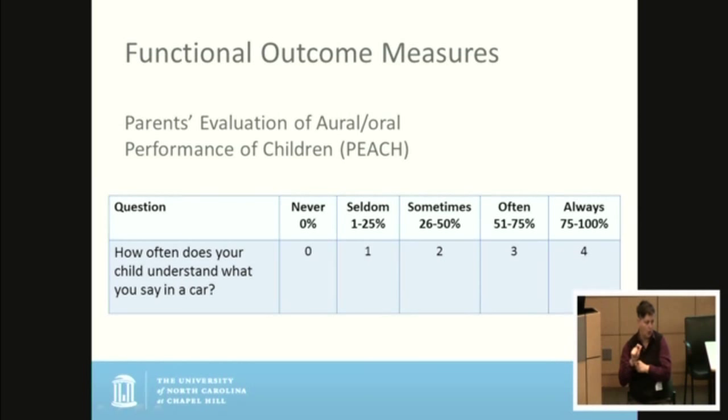And just an example of a question here, how often does your child understand what you say in a car? And so the parent would circle 0 to 4 to represent never, seldom, sometimes, often, or always they understand me. And then we can calculate the score and determine what type of listening challenges the child is having.